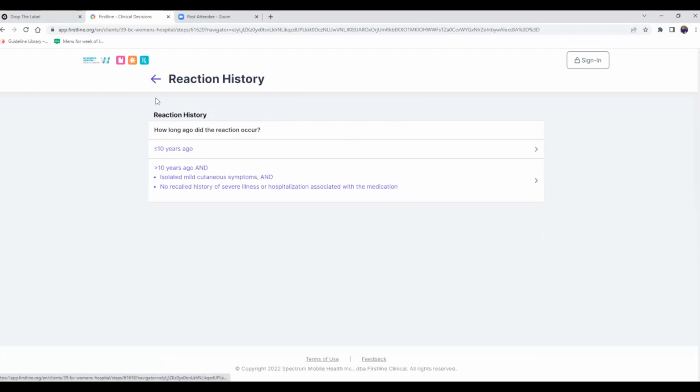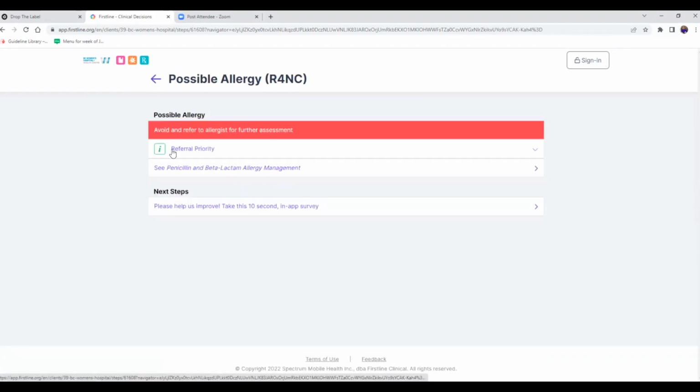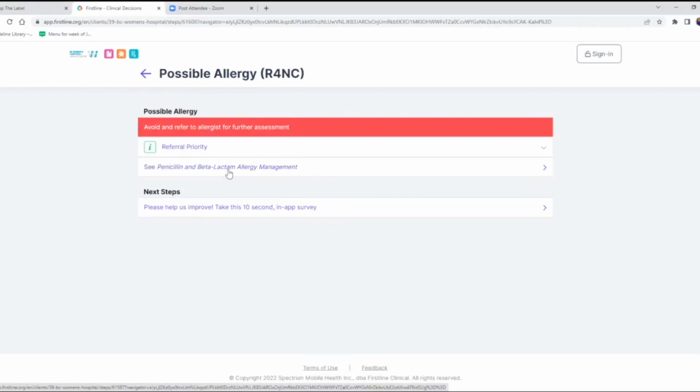I will just go back and show you what it looks like for possible allergy. And so it's just like this big red bar, and it tells you that you should avoid, send to an allergist. And in our tool, you can click in and it will give you recommendations for alternatives. And so that's how the tool looks. I'm going to stop share and go back to my presentation.